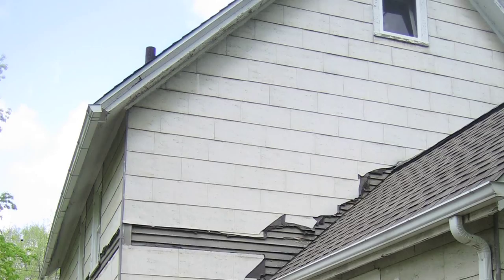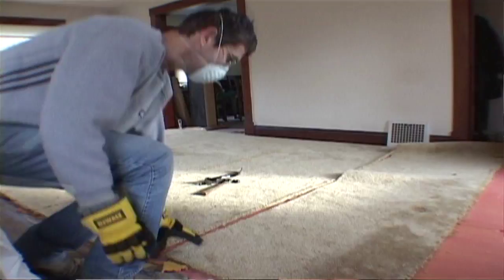So when my wife Kelly and I first bought this 110-year-old folk Victorian house, it was a dream come true. It had lead paint, asbestos siding, zero insulation, and even an old gas-powered lawnmower out in the shed. What more could anybody ask for?